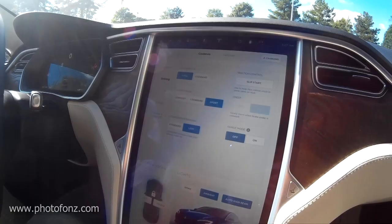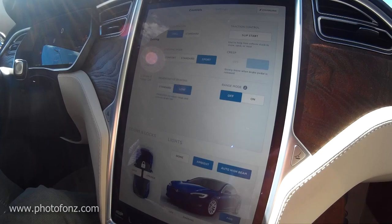Okay. Have you tried the autopilot? Oh, yeah, I'm gonna show it to you. I have it in chill. All the settings behave a little more like a normal traditional car. And the car is not quite as quick.